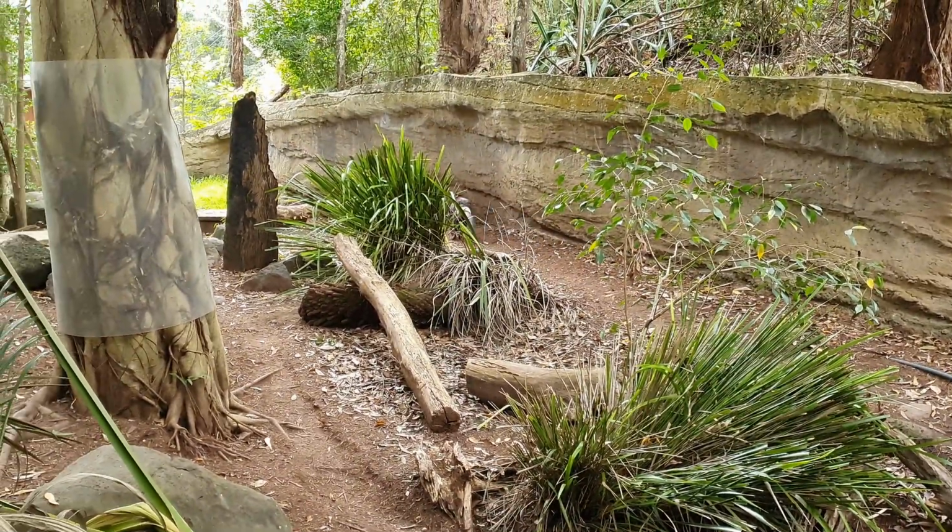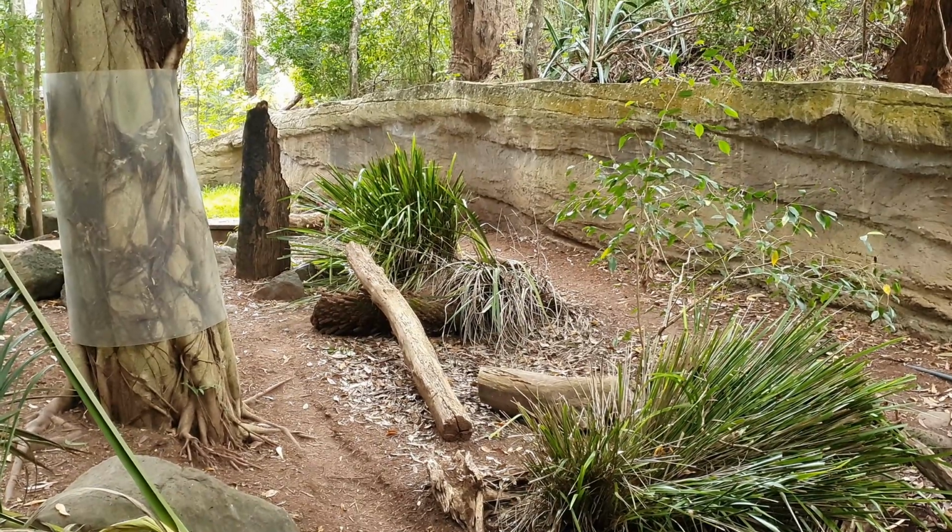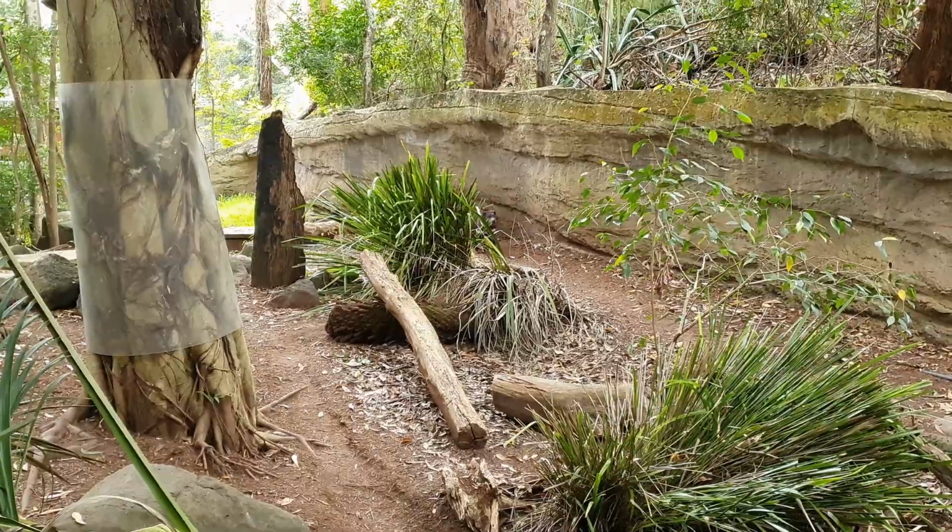This is the Tasmanian devil, native to Tasmania.